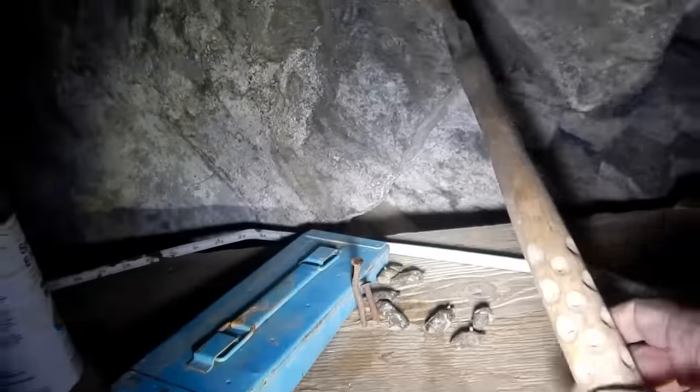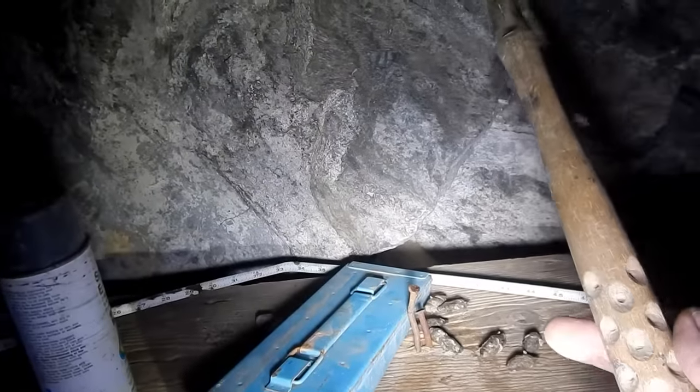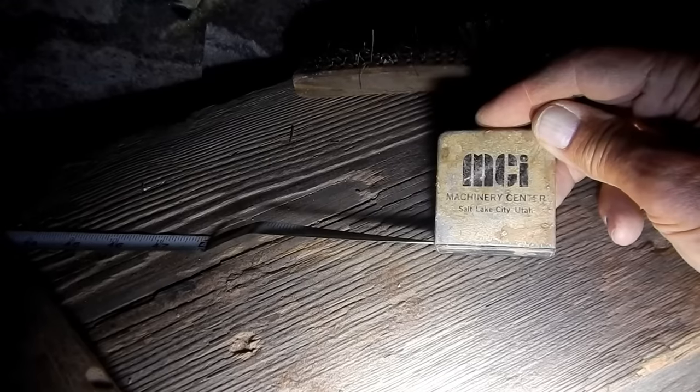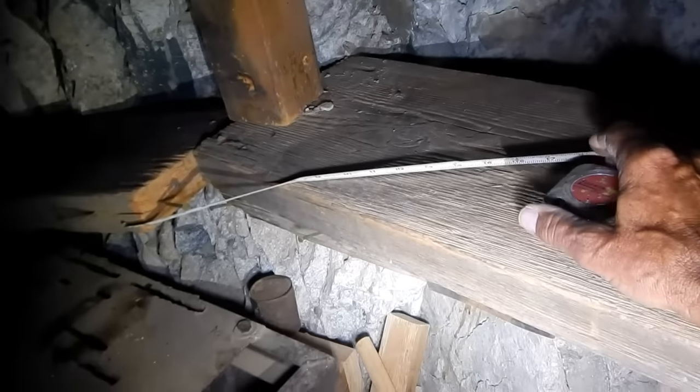you don't want. Here's a hammer handle that somebody drilled holes in. Or maybe it came that way. A tape measure from Machinery Center, Salt Lake City. Another tape measure, Lufkin.